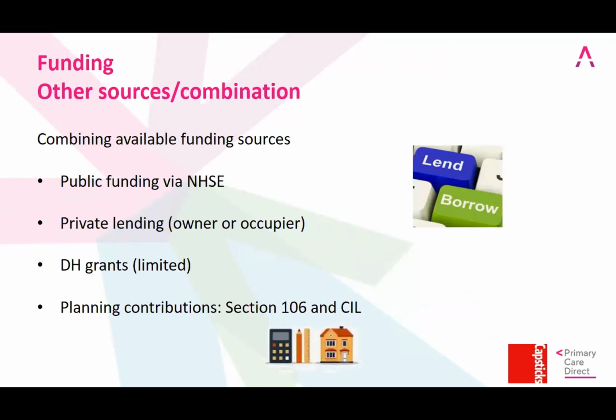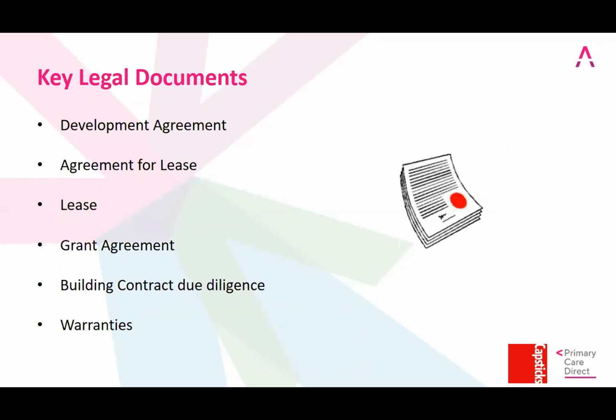But generally what we see is a combination. So it could be funding from NHS England through the Premises Cost Directions or the ETTF, combined with some private lending, perhaps through a bank like Lloyds. Maybe if you're lucky, DH grants, and maybe if you've done some early engagement with the local planning authority or the CCG to put pressure on the local planning authority, you might have been lucky enough to get planning contributions through Section 106 or Community Infrastructure Levy.